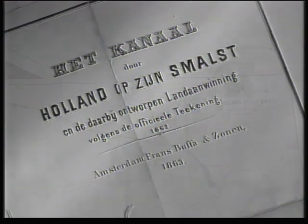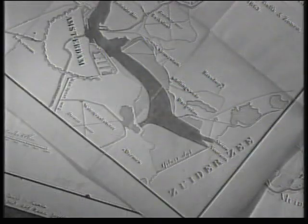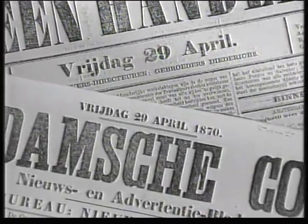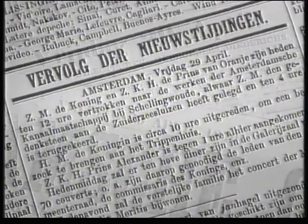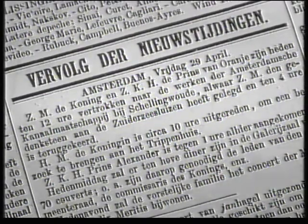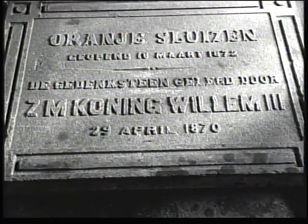In 1862, plans were launched to create a direct connection between Amsterdam and the North Sea. To the east, the North Sea Canal would empty into the Zuiderzee, which was still tidal at the time. In 1870, King Willem III laid the first stone of the series of locks between the North Sea Canal and the Zuiderzee.